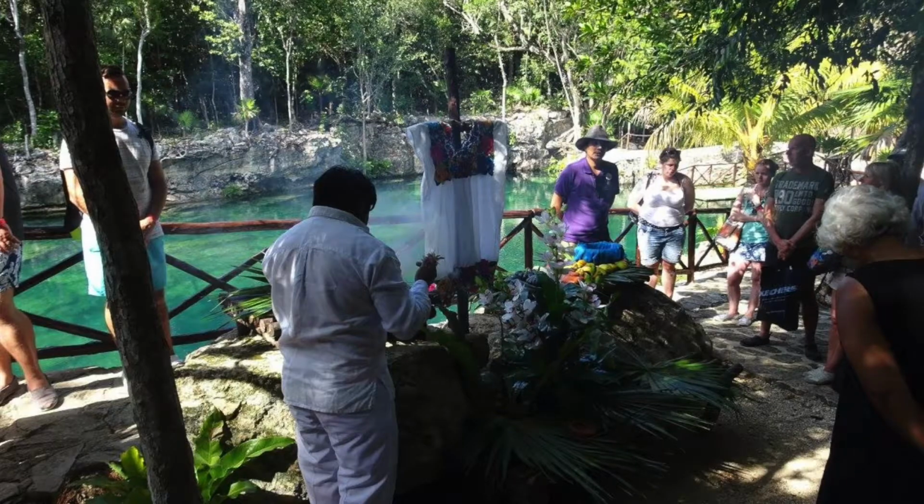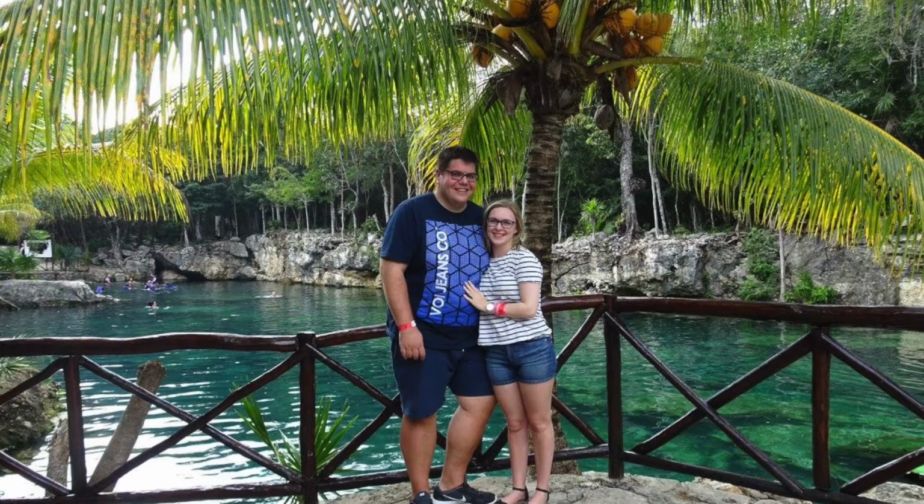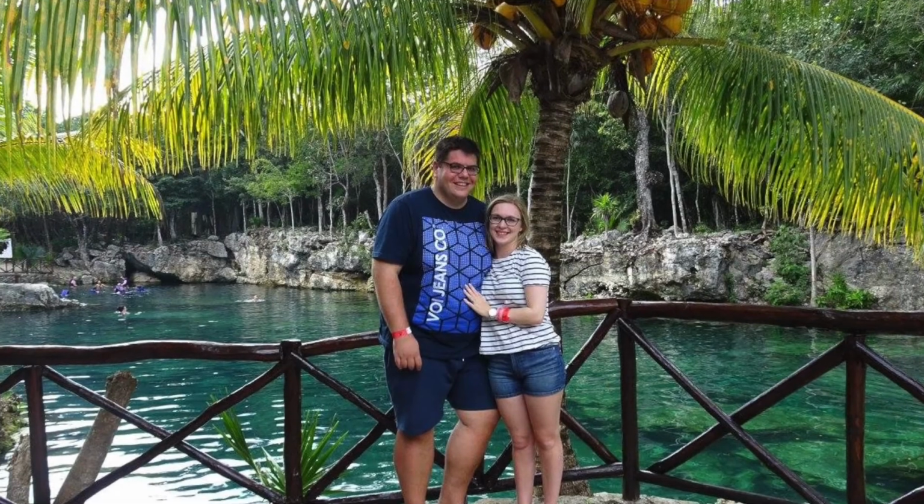So with Koba you go to an open cenote. I'll insert little clips of what they look like, but it's basically where the land has almost fallen in on itself, like a sinkhole almost, and either the roof will stay intact or it won't. So an open one, which we went to at Koba, had no roof. It was like an open pool. The water was so blue, it was pretty amazing.